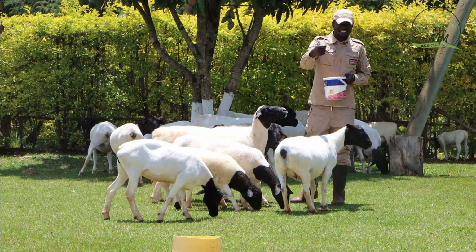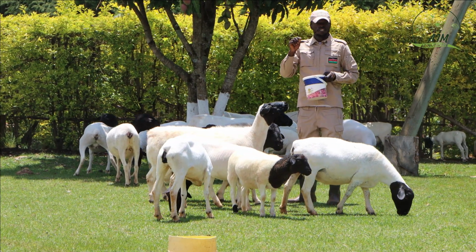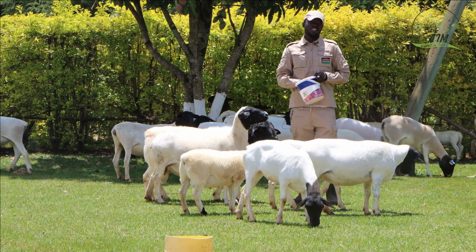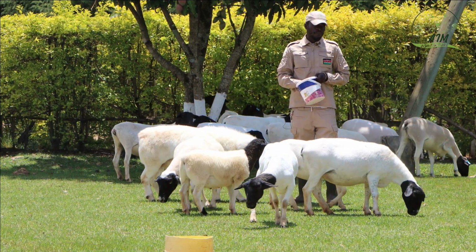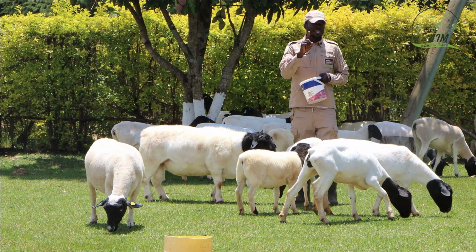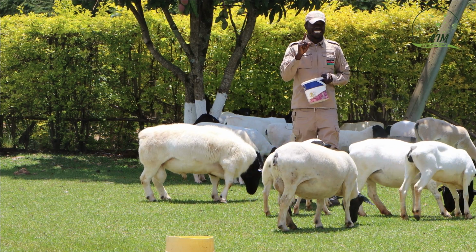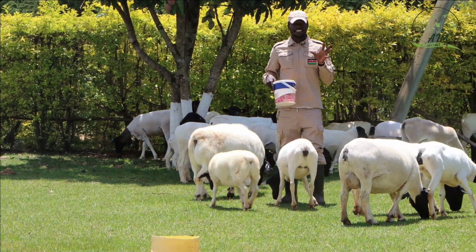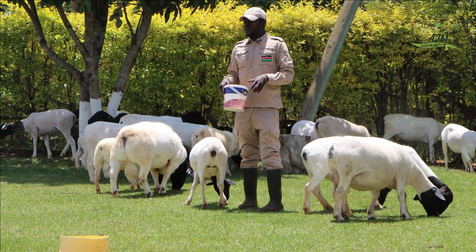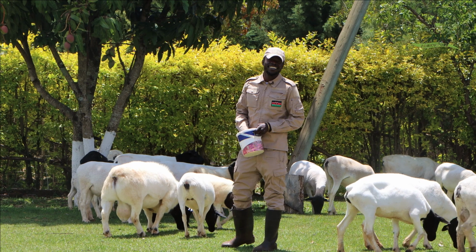And just to give you a hint, it starts from quality, not quantity, quality. You get the right quality from the right source, you are in business. You're wondering how. A pure bloodline will mature faster, will be resistant to harsh conditions. When you're selling this sheep for meat and even you're selling it for breeding, it's still making a kill.